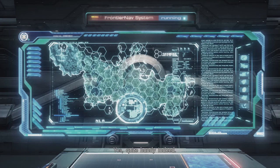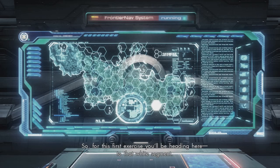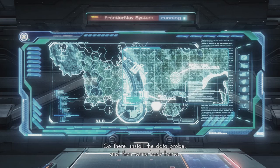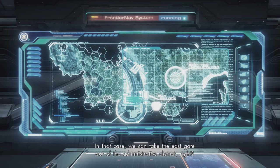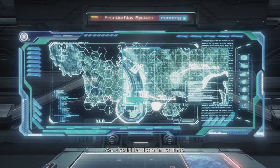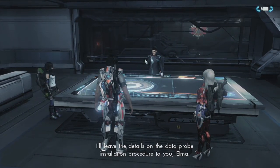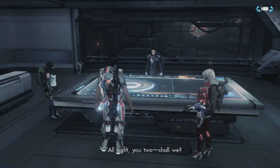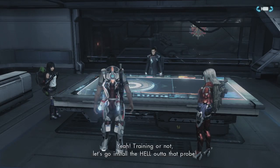Yes, quite handy indeed. So for this first exercise, you'll be heading here, to that white segment. Go there, install the data probe, and then come back home. Got it. East of the city. In that case, we can take the east gate out of the administrative district, right? We should be there in no time. I'll leave the details on the data probe installation procedure to you, Elma. Of course, Mr. Secretary. All right, you two, shall we? Yeah! Training or not, let's go install the hell out of that probe!